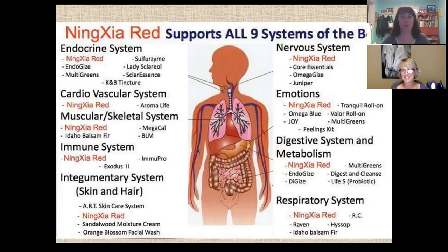Right. But to me, the most amazing part of this is just looking at every single system and seeing that Ningxia Red supports every single system in the body. So that's why for our family, I feel like it's the best investment that we can make in our health. Absolutely. We can't say enough about Ningxia Red.